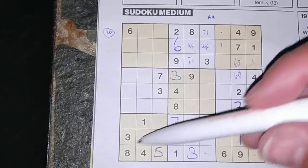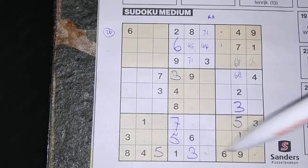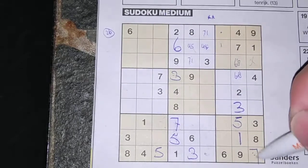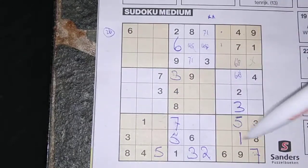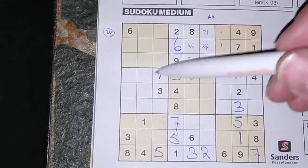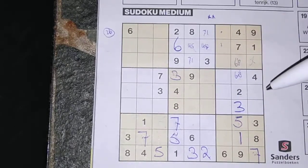2 numbers left in the last row. The numbers are the 2 and the 7. We have a 7 in this big square, so no 7 here. 7 goes there, and the 2 goes here. 7 in this row, 7 in that row. So in the row between, the only 2 places for the 7 are here or there. But I see here 7, no 7 there. 7 should be here.